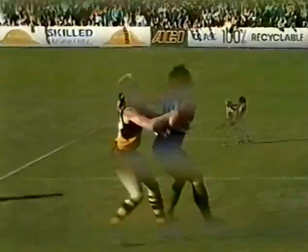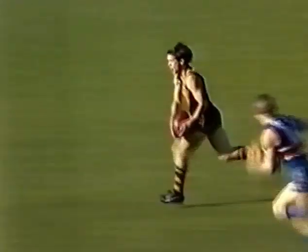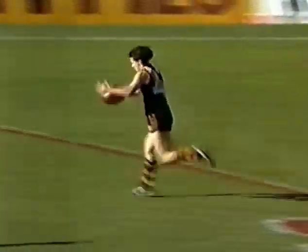Lee works to the front. In the goal square, off the ground, the goal kick by Royal. And if he can find them with a long enough kick. Knights, Mitchell. Michael Mitchell gets clear. Great hand pass to Nichols on the run. He approaches 50, inside 50. Goes for the goal. It's a chance. It bounces through.